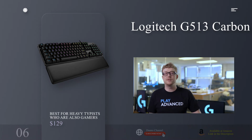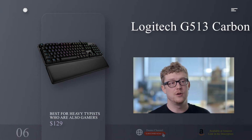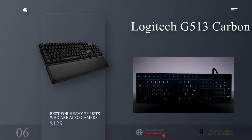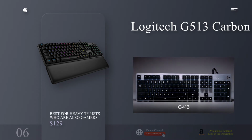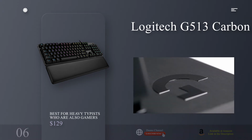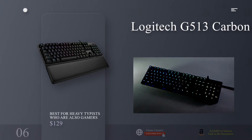Best for heavy typists who are also gamers: Logitech G513 Carbon. Reasons to buy. 1. Choice of linear and tactile switch types. 2. Comfortable and quiet for typing and gaming. 3. Slick design. 4. Roomy palm rest. 5. Per key RGB lighting.